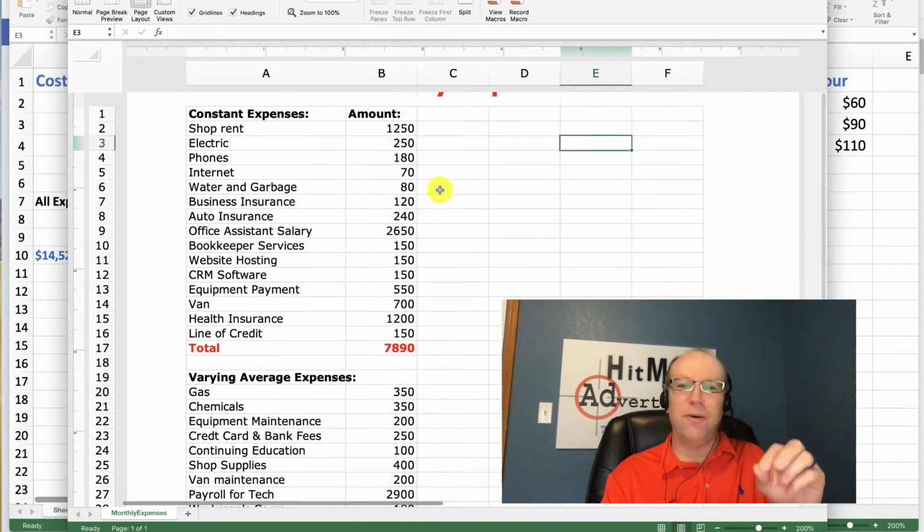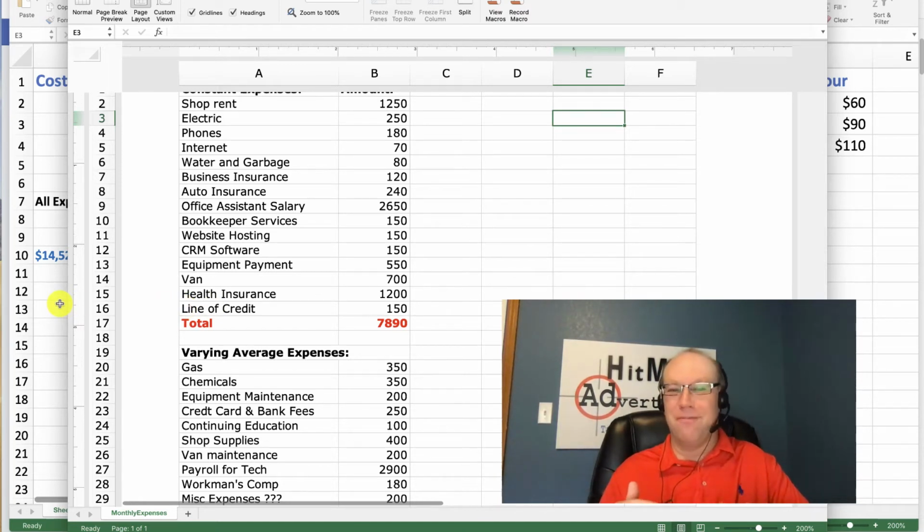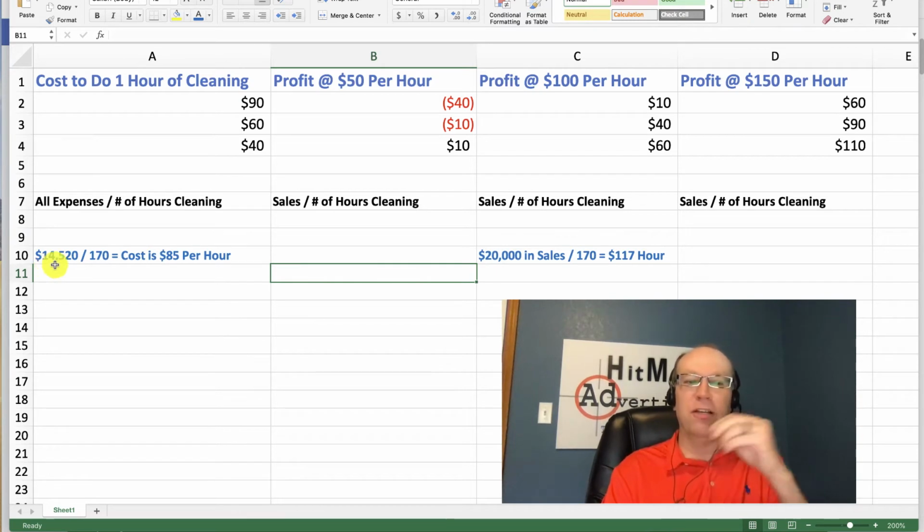Now what you need to do after you figure out your monthly expense, and be as honest as you can with this. You're not helping anyone by thinking, oh, well, I don't have that. Cell phones, by the way, should be considered in here. Internet, even if it's part of your home, you should be considering part of that as part of here. So you want to take this cost and actually divide that entire cost of you doing business by the amount of hours that you were out cleaning.